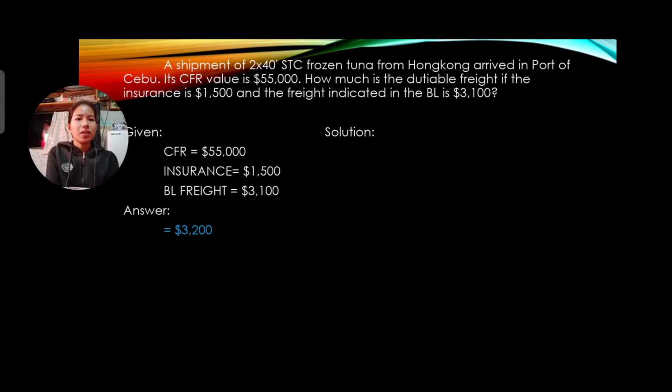Next question. A shipment of 2x40 containers of frozen tuna from Hong Kong arrived in the port of Cebu. Its CFR value is $55,000. How much is the dutiable freight if the insurance is $1,500 and the freight indicated in the bill of lading is $3,100? So, we have the given: CFR is $55,000, insurance is $1,500, BL freight is $3,100. We can see the answer indicated in the PowerPoint is 3,200.